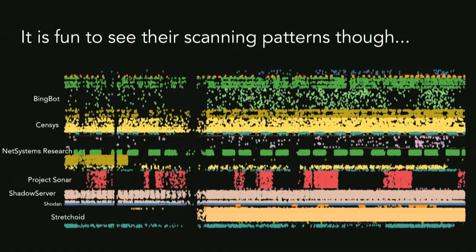And so we profiled some of these benign scanners, and it's really cool to see how, while they're all doing a lot of the same things, their modalities and their scanning patterns are very distinctly different. You can see Stretchoid just fires a laser beam at you and never stops. Project Sonar and Net Systems are hitting you with Morse code, and then Bingbot's just crazy all over the place. Looking at those random patterns from an analyst perspective, it's really easy to see how quickly you could get overloaded by this. And this isn't even looking at any of the malicious scanning.